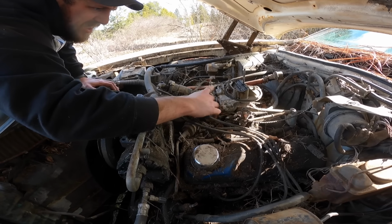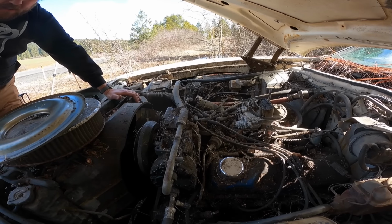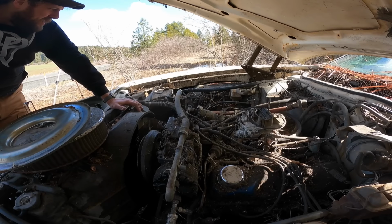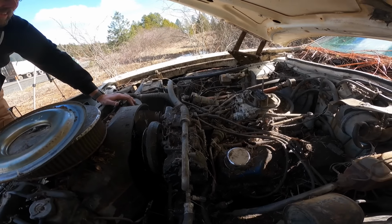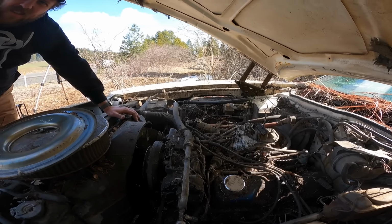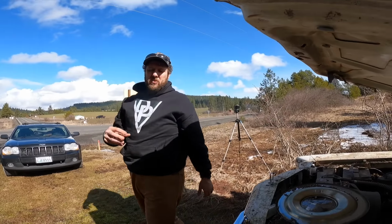Yeah. I think we should throw a battery in it and check for spark. Check for spark with the fuel. Check the oil. And we gotta figure out ignition right away because I don't think I got keys. But I think I brought an ignition tumbler.